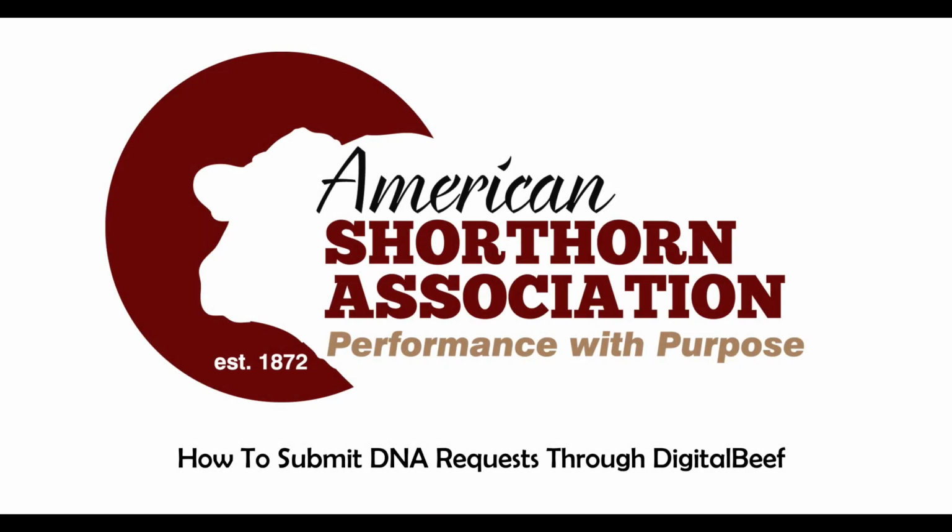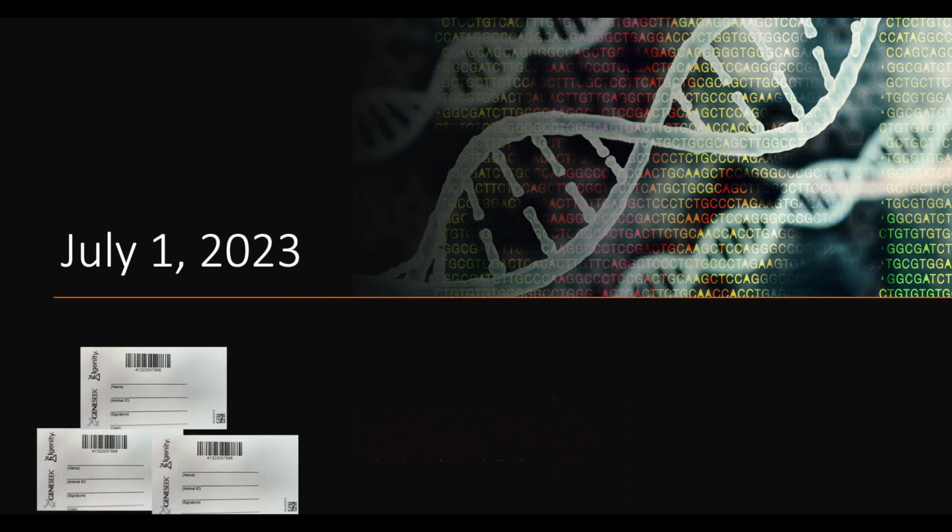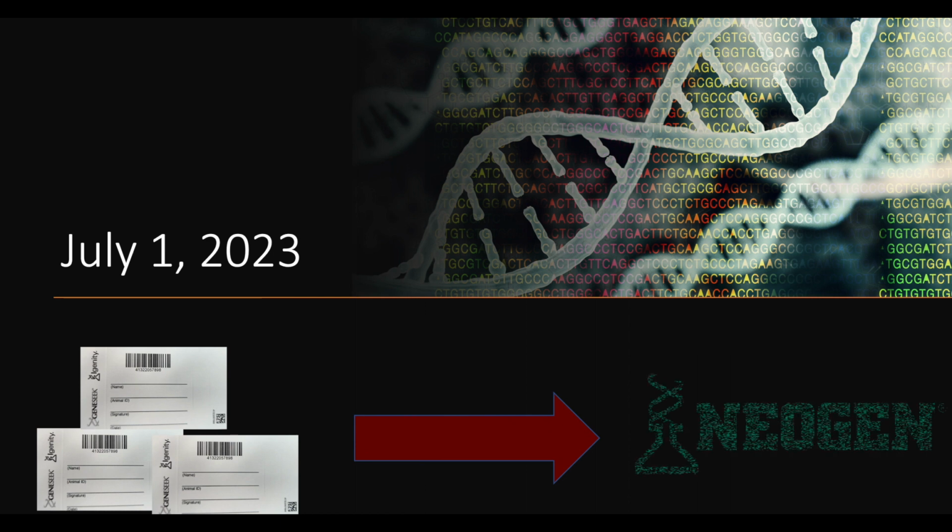Before we get started with the process, a couple points of note. Starting July 1st, 2023, it will be standard practice to send DNA samples directly to Neogen for testing, rather than to the ASA office for pre-processing.